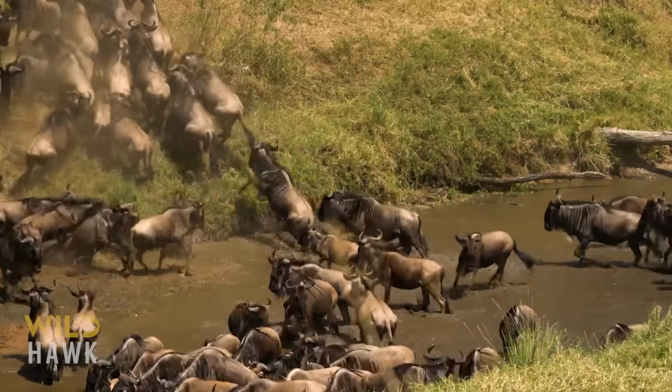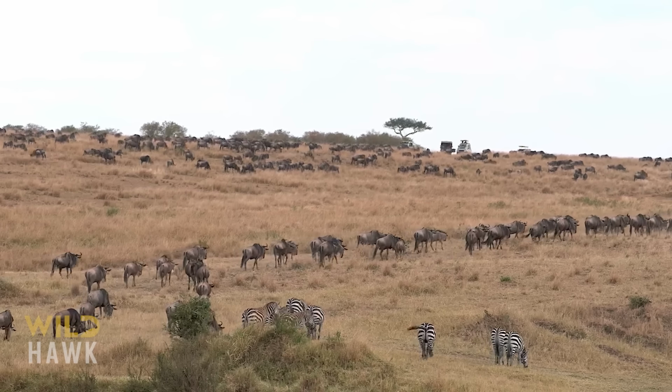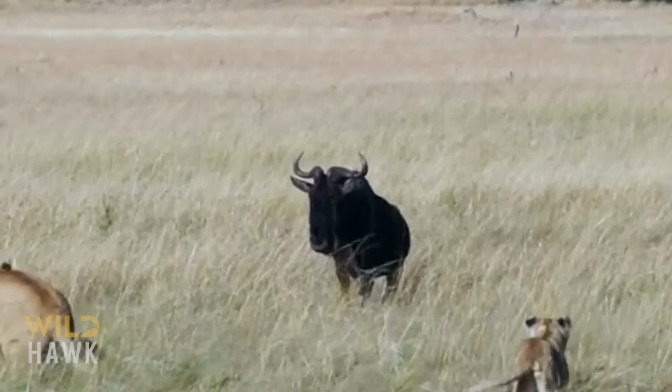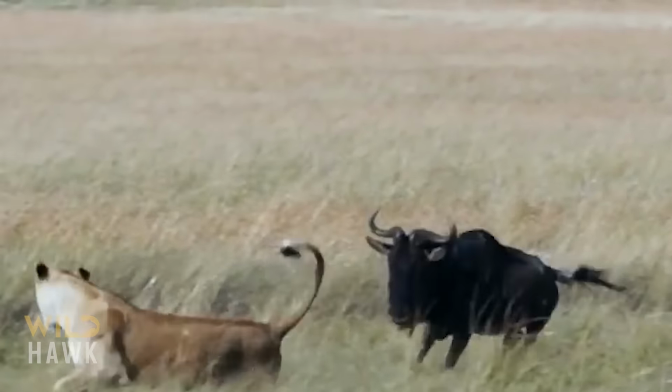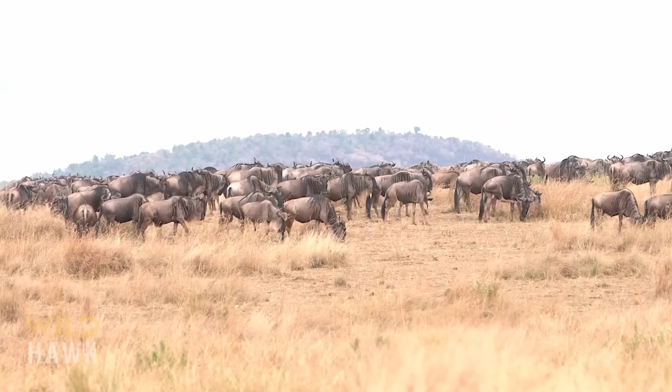The approach was cautious, but what happened next didn't follow the usual script. Instead of panicking and fleeing, one wildebeest suddenly charged straight ahead, directly confronting the threat. This reflex completely disrupted the attack.